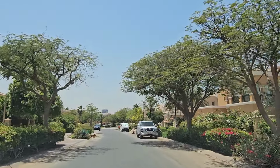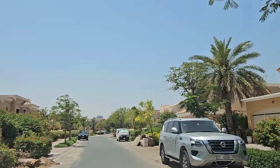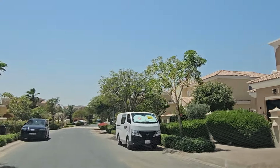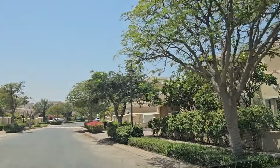And this is an EMAAR community, so you are also close to the facilities as well. You've got the golf club area, and you've also got a licensed restaurant and golf shop and a bar there as well. So there's lots very, very close by.